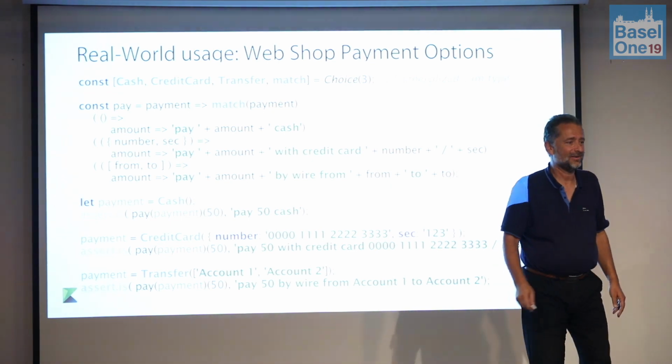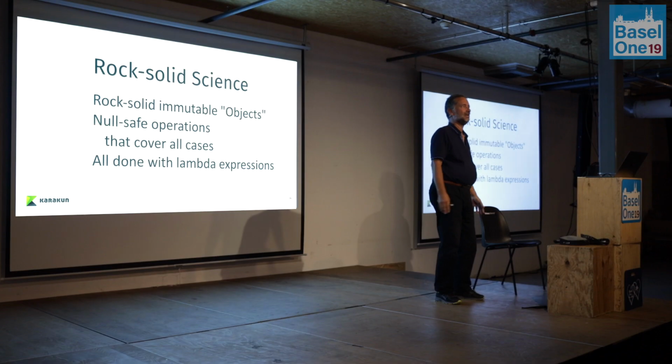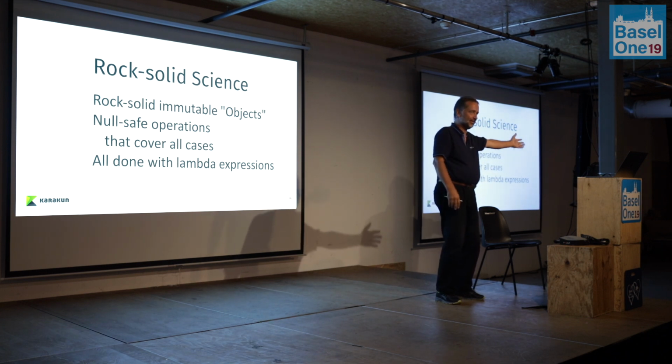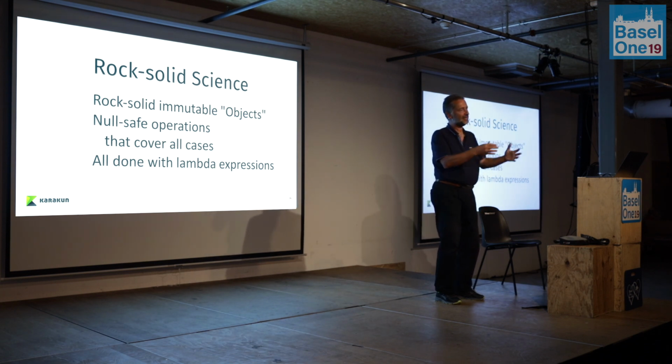Now let's wrap up. What was rock solid and what was science in what we have done. We have created, with only the Lambda calculus and Lambda expressions, not even one statement, and no library, and no technology fanciness, only following the logic and the knowledge which has been created 85 years before by Alonzo Church and his colleagues. By applying this to today's code base, we created the best way of having immutable objects in your JavaScript code.